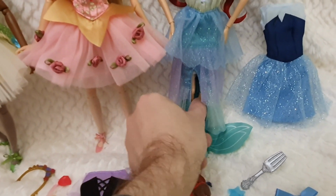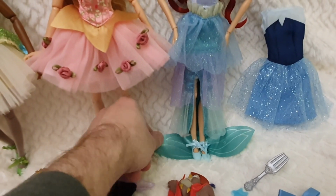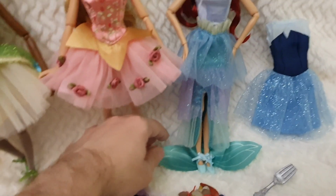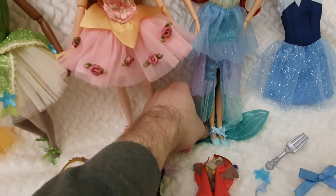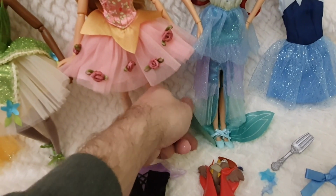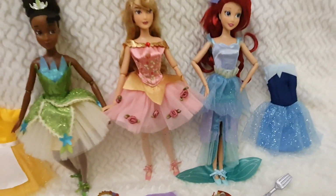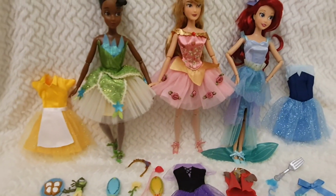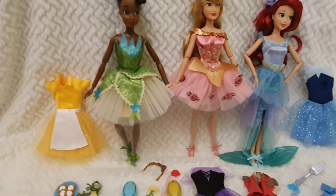I mean, it doesn't permit a lot of movement, and I'm not quite sure about how the tail should be displayed. Display, I guess like this, because the other side doesn't have any motif, but she's almost like stepping on it. It's a bit weird there. I mean, I understand the concept and all.